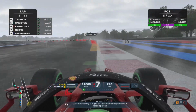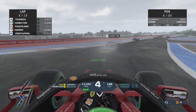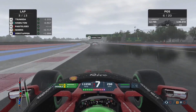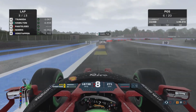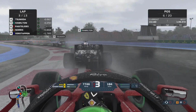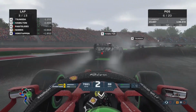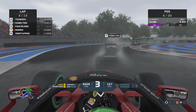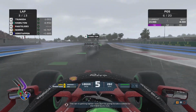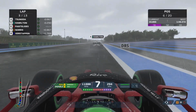Gap on the car behind by around a second a lap. Now, but it's going to take a while for the track to dry out.